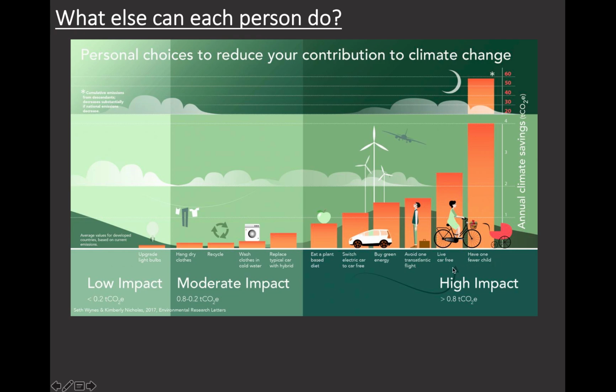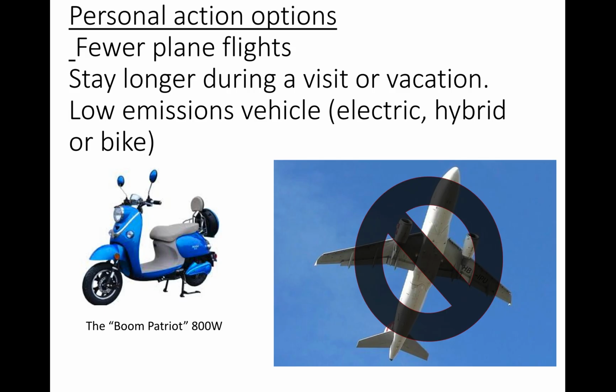Here's if we could live car free. And then again, this is not my recommendation. It is just simply something that the authors of this paper are pointing out. But we invest a lot in our children in the developed world. We drive them to soccer games, we buy them, I can't tell you how many shoes I've purchased for my sons, and clothes as they grow, etc. Now, I have two sons, and they are the absolute joy of my life. So I think that's a very personal decision.